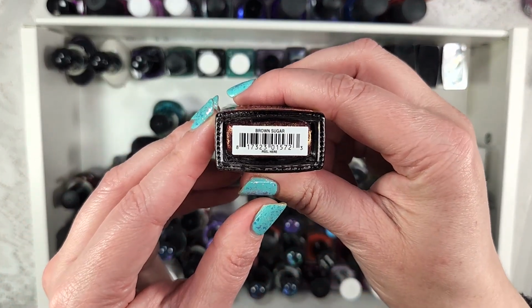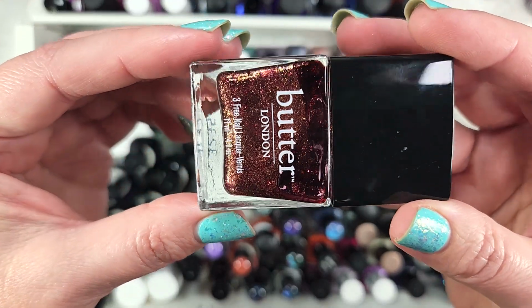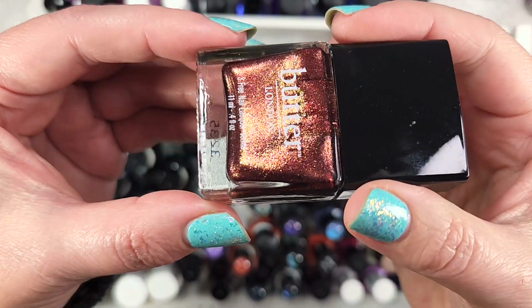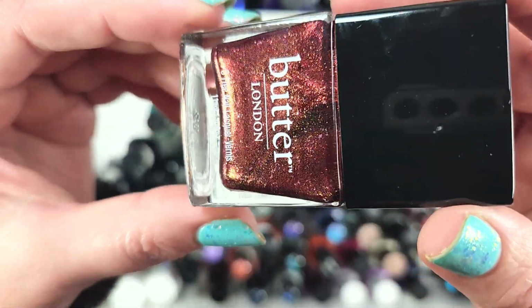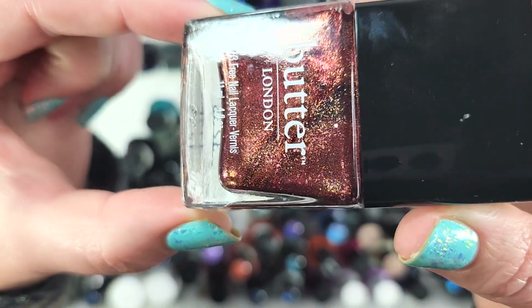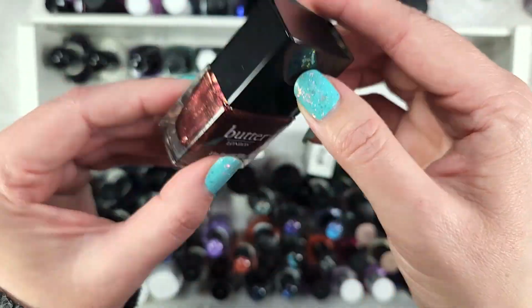And then we have Brown Sugar. This is actually a more complex finish than a lot of the polishes from this brand. It's got this maroon red base with gold shimmer, and then there are these pink glitters. It's very unusual, so I want to hold on to that one as well.